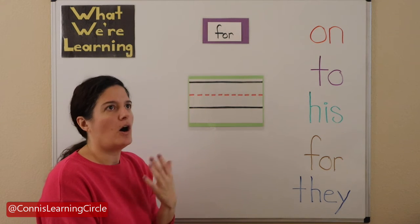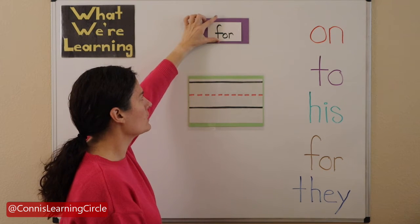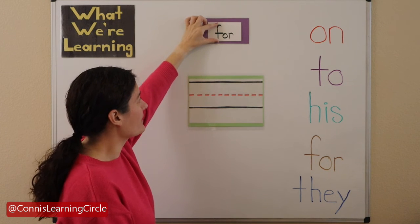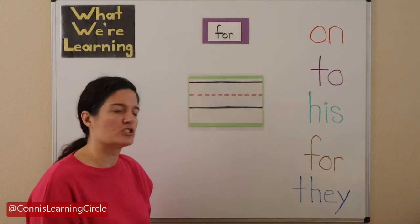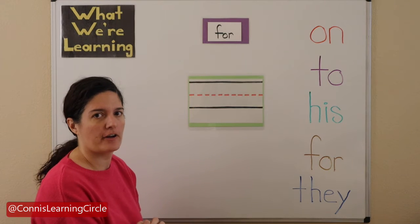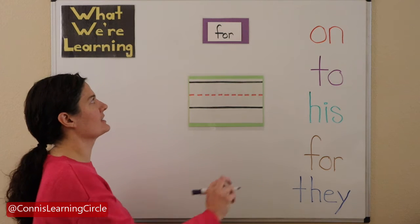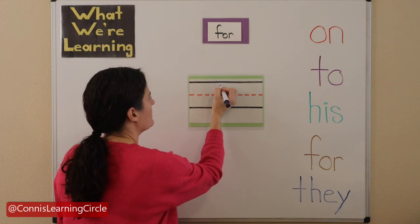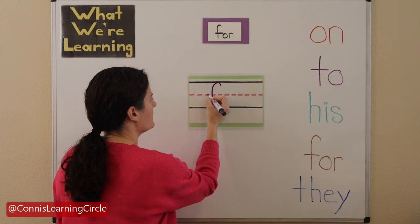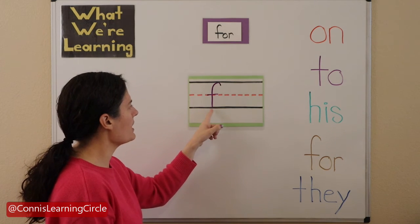And our letters always start at the top, but let's look at our lowercase F. Is it a tall letter or is it a short letter? That's right, it's a tall letter. So where am I going to start on our writing line for our lowercase tall letter F? Very good, I'm gonna start up at the top of our writing line, just like this. We're gonna hook around and down, and then we go back up to our dotted line to put our little line in the middle to make our lowercase letter F.